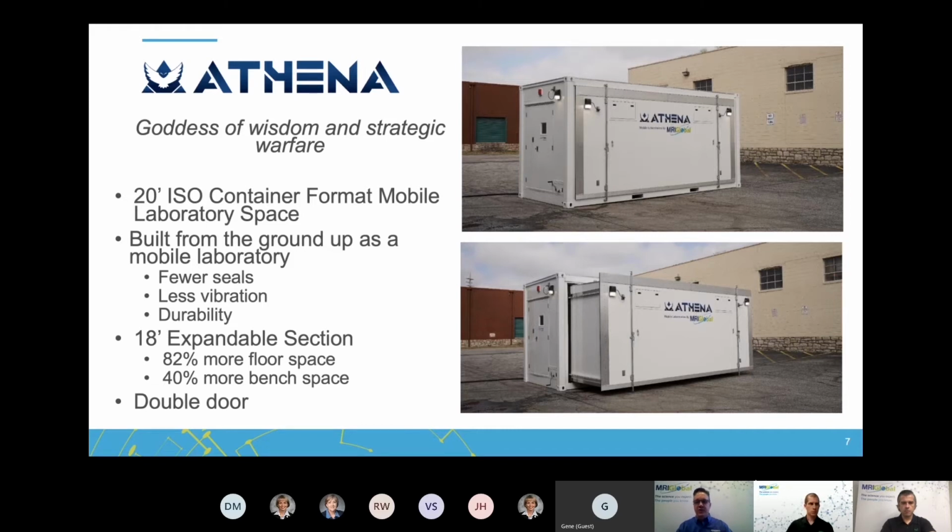I don't want you to get too tied into the exact specifics, because these are highly customizable units, and these are mobile structures that are built to be one thing, and that is a laboratory. Not the vast majority, or actually all, of our competitors in this space. They're building mobile structures, and then they can be changed or morphed into a laboratory. This is really only built to be a laboratory.